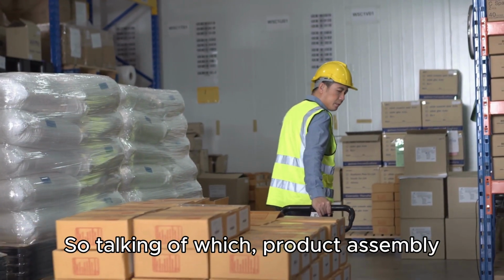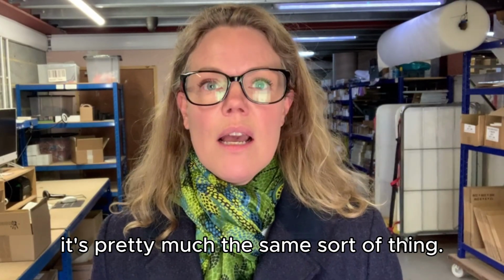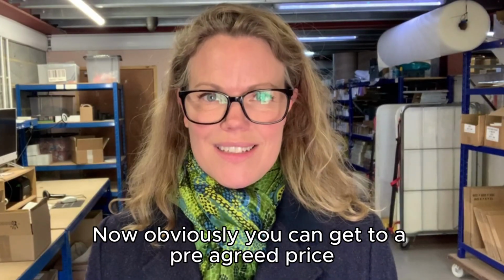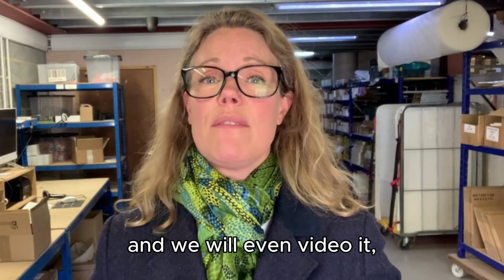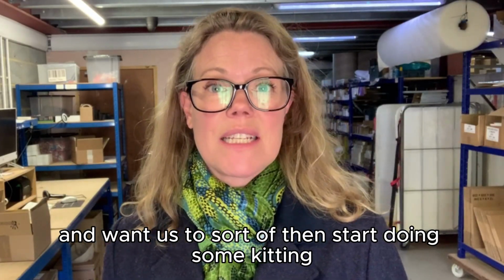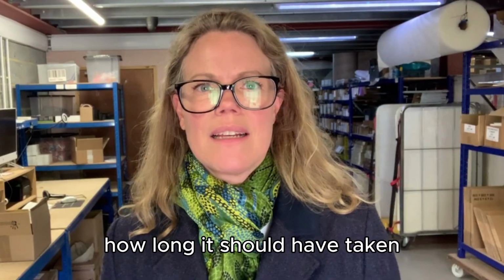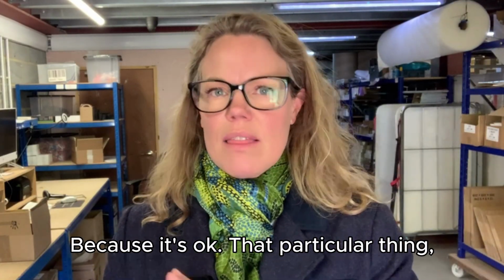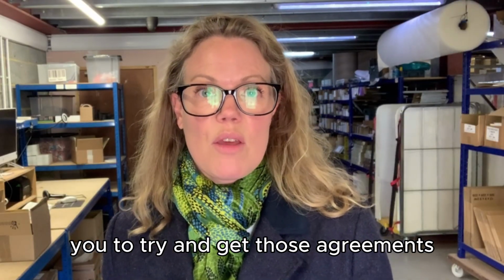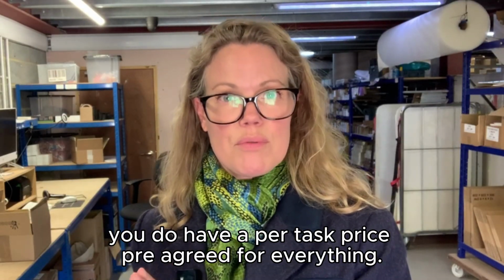So talking of which, product assembly is becoming a much larger part of what we do, in fact. Kitting and product assembly is pretty much the same sort of thing, and again you'll pay for the time it takes to do it. Now obviously you can get to a pre-agreed price, and the way you do that is we do a time and motion study, and we will even video it and send it to prospective customers or customers who are already on board with us and want us to start doing some kitting, so they can see for themselves exactly how long things are taking. And then there's no grey area about how long it should have taken and what it should cost, because that particular thing took a minute, therefore that's 63p per one to do that. And I would encourage you to try and get those agreements with fulfillment houses, so that as far as you possibly can, you have a per task price pre-agreed for everything.